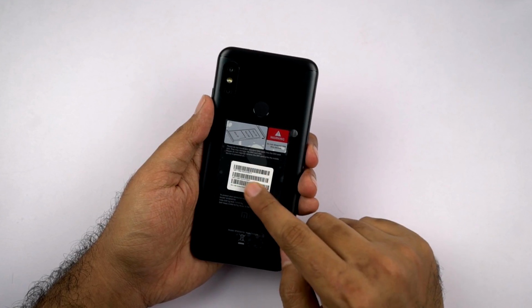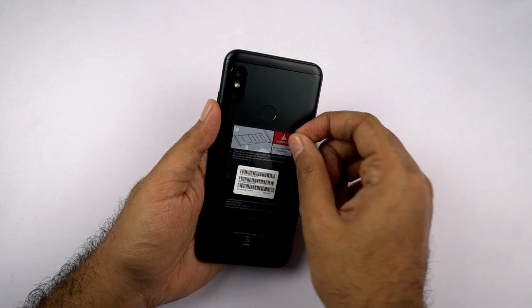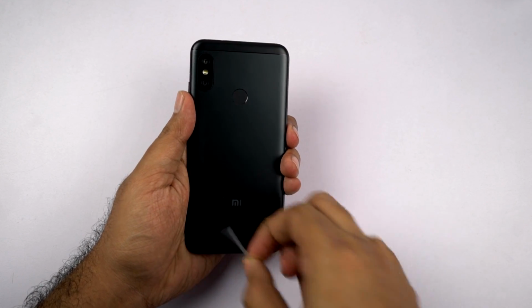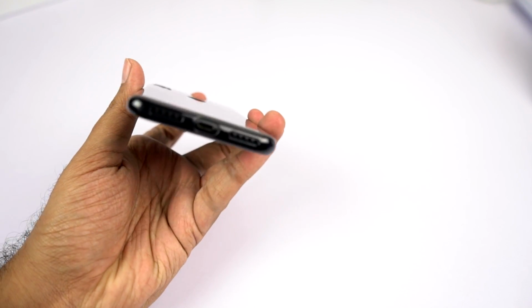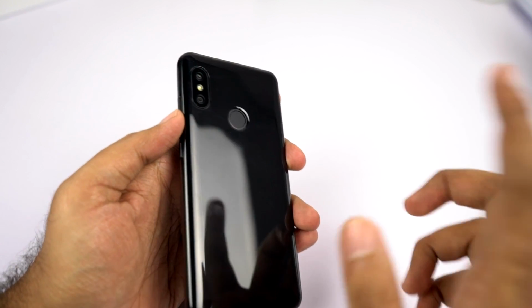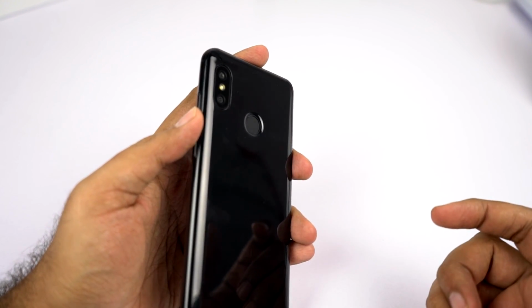Now on the back we have the IMEI numbers, a warning sign and a quick look at the SIM card tray. Let me just peel that off as well. And we have another sticker over here. Let me just remove that as well. Now this is how the phone looks with the case on. It has all the cutouts for all the ports. It even has a raised lip for the fingerprint scanner and the camera module. So now the fingerprint scanner is much more easily traceable, and even the camera module is very well protected.